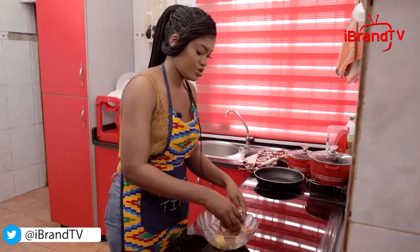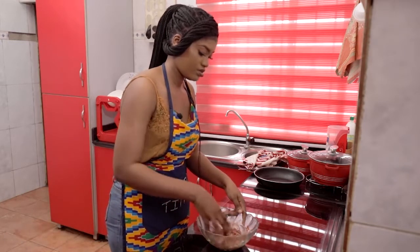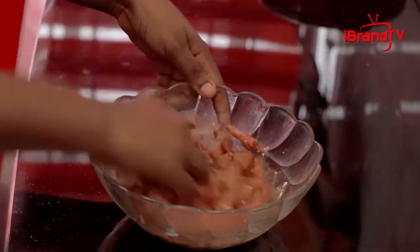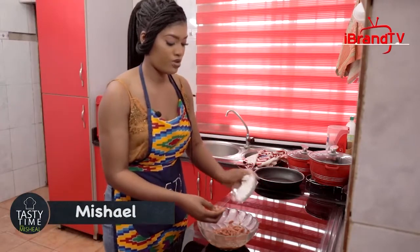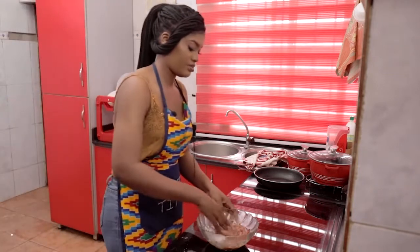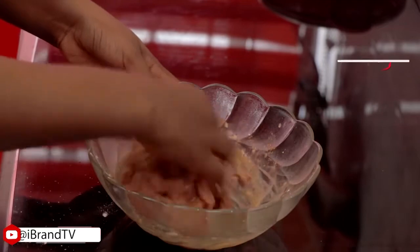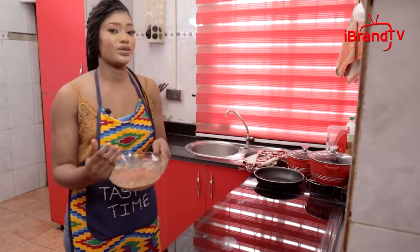So I'm just going to mix this whole thing up. You need to mix this properly. I need to add some more corn flour. I'm going to mix it up again. I can already tell that this is going to be a very wonderful meal. I don't know about you. So I'm going to cover this up and leave for about 30 minutes.